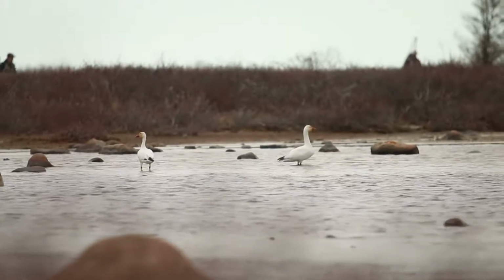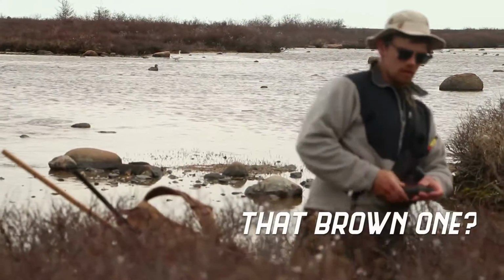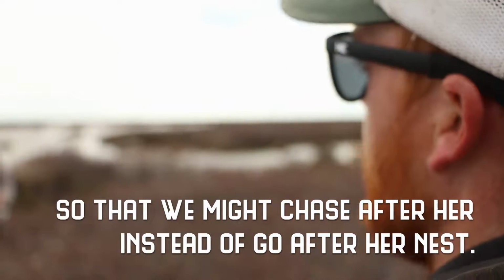I'd never experienced anything like that moment. Sam and Tanner approached that snow goose nest in the Wawao, and they scared the birds off. They were sitting nearby. There was also an eider nearby who was just kind of being distracting out in the middle, so she must have been protecting her nest, which must have been nearby. That one that's flapping in the water behind Sam. That brown one? Yeah. That's the eider. She's pretending that she has a broken wing so that we want to chase after her instead of the other nest.